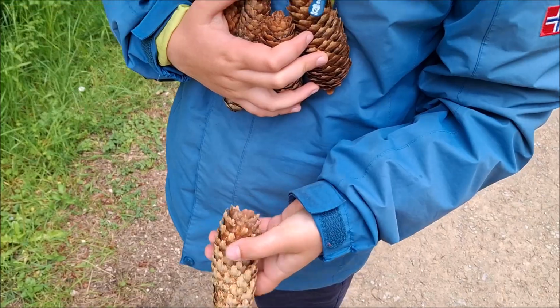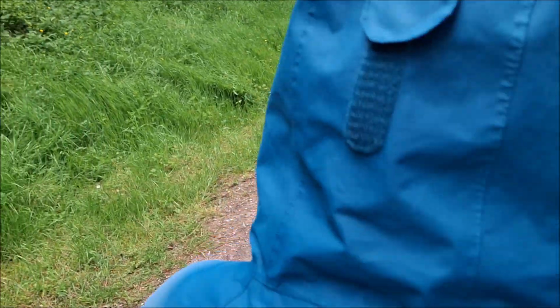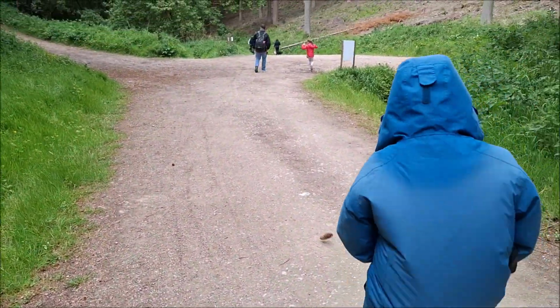Or how many cones have we got now? Well, this was the one that I just picked. All right, let's play football. This one I just picked up. Woo! There you go. Kids film.